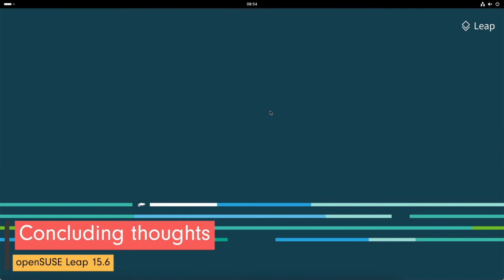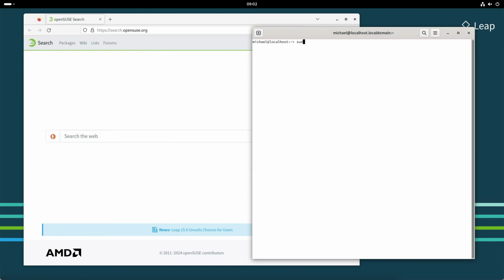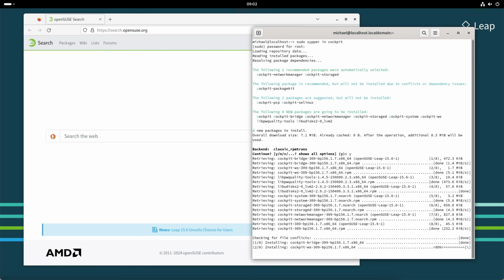With Leap 15.6, we've currently reached the end of the road for Leap 15. As I said, Leap 15.7 could still be released if problems or delays occur on the way to ALP. In any case, SLE 15.7 has already been announced as a service pack by SUSE. Nevertheless, there is a slight aftertaste.